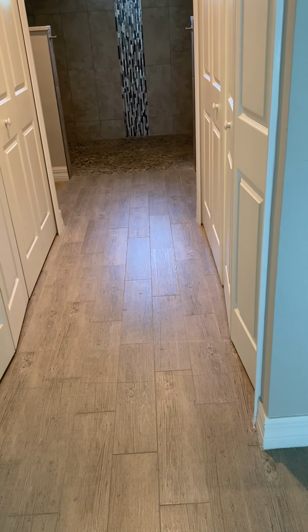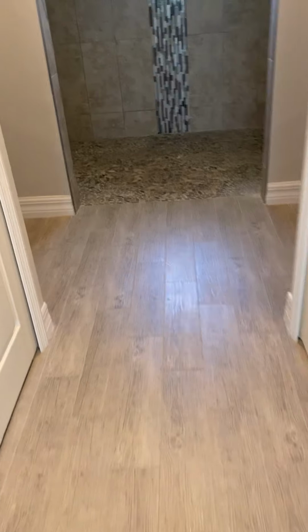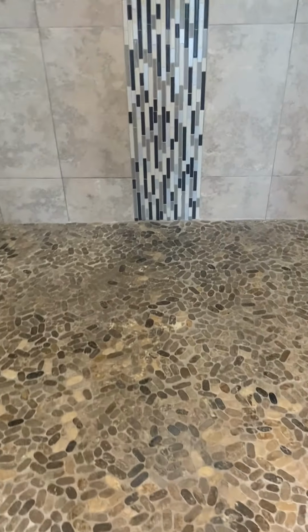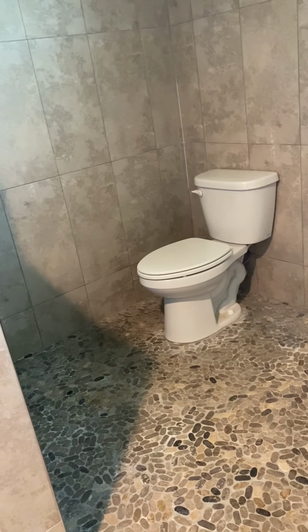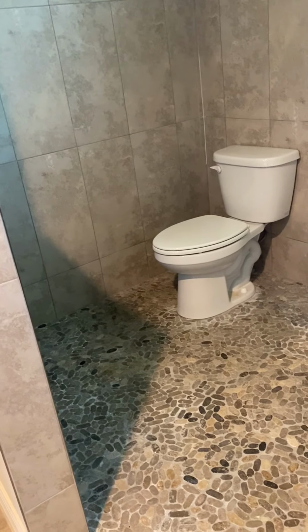is what's called a roll-in shower. We mentioned in an earlier bathroom, but as you can see, as you walk down the hallway, you're going to be able to access the entire shower area with no curb. Okay, you walk right in. Now this is a very unique shower, and it is something that at first people think they don't like it, but they really end up liking it a lot.